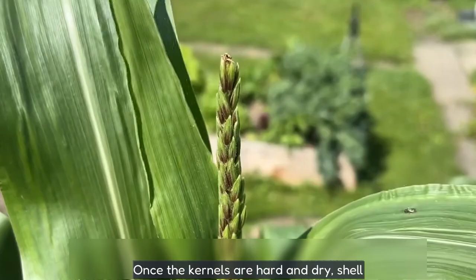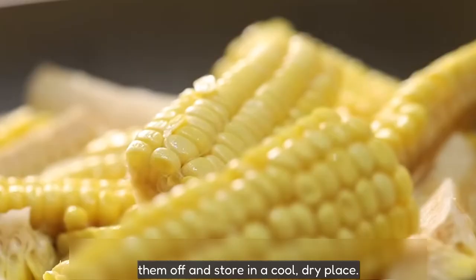Once the kernels are hard and dry, shell them off and store in a cool, dry place. A small patch of grain corn can provide staple calories for months.